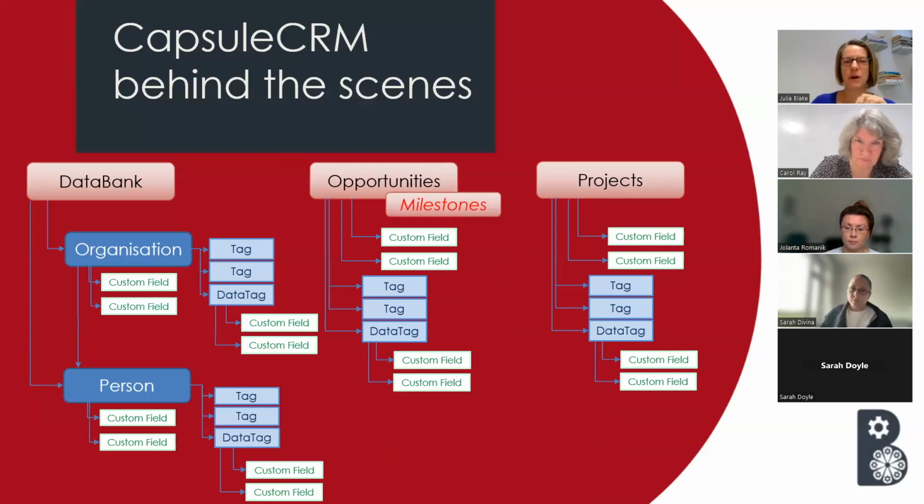Opportunities are supported by milestones. Okay, so a milestone within an opportunity could be initial inquiry, and then the next milestone might be meeting, and then the next milestone might be proposal, and the next milestone might be verbal acceptance of proposal, and the next milestone might be send T's and C's. So the pipeline and opportunities are supported by milestones that reflect your business, and projects are supported by stages. So this is what you deliver.